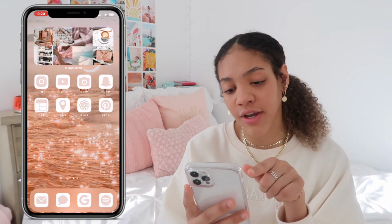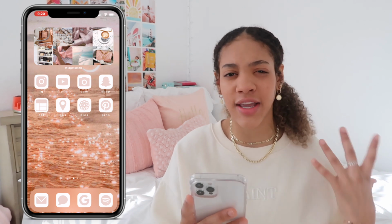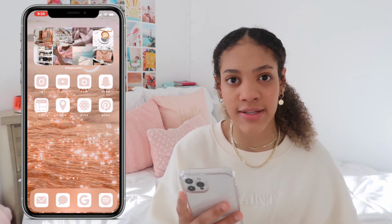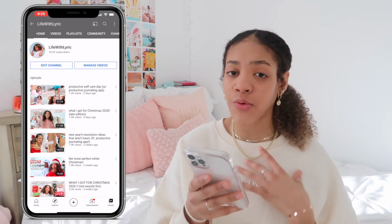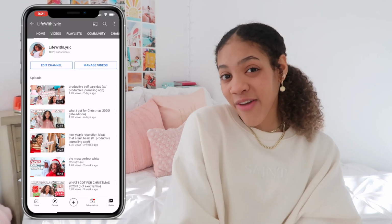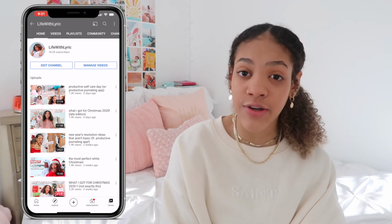Next little app I have here, you guys want to know about this one? This one's really different, really unique and special. This app is called YouTube. Basically you can watch videos like the one you're watching right now. Oh, that's funny. You're actually on YouTube right now. Funny how that works.